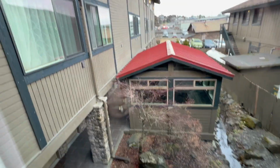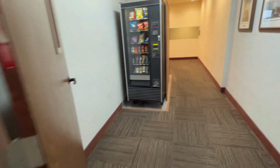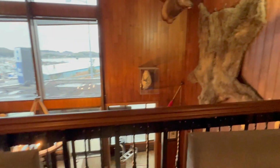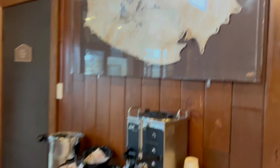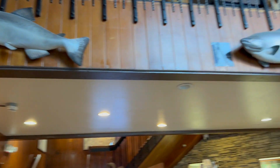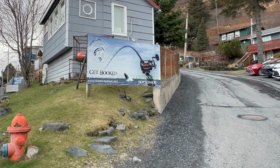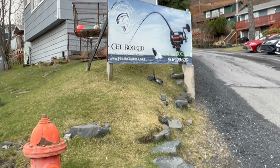Hotel hot tubs in there. There's the other part of the stream. More of a waterfall there. Vending machines. Snacks. Sodas. Second floor landing, go that way to the restaurant. Deadheads. And down below, the lobby has coffee. And that's on the skin. And fish. Hold on, hon. And that harbor room's where we had our meetings. Get booked, get hooked. FishingKodiak.net.